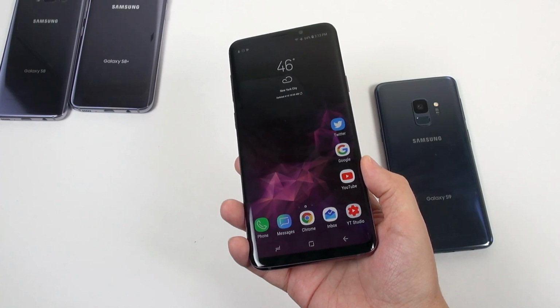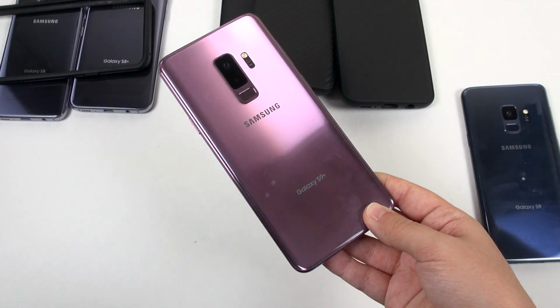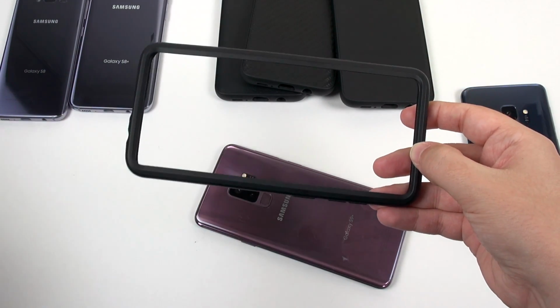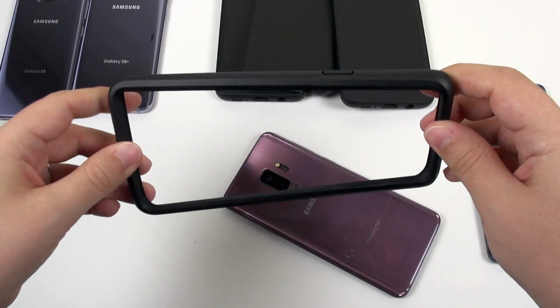With some very non-scientific drop tests, I've seen that it fares a little bit better on the front than it does on the back. The back seems to crack pretty much immediately. So what do I use and what do I recommend for protection then? Well, I've always got my Rhinoshield crash guards. I love these. I've used these for a very long time because I love to see the back of my phone. So they have these for the Galaxy S9 and the S9 Plus.